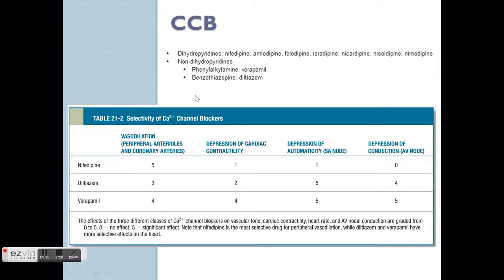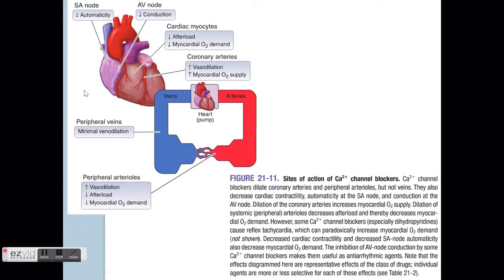Right, so the difference between these three groups in a way is due to the selectivity of the different calcium channel blockers, right? So obviously the most cardioselective ones will be on the verapamil. Okay, so therefore it can cause a direct effect of depression of the automaticity on the SA node, depression of the conduction on the AV node, and also on the contractility and slight reduction on the vasodilation, therefore causing an overall reduction in the myocardial oxygen demand of the heart.